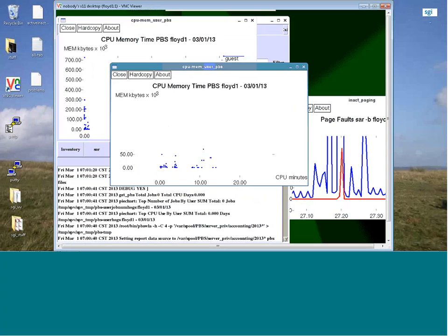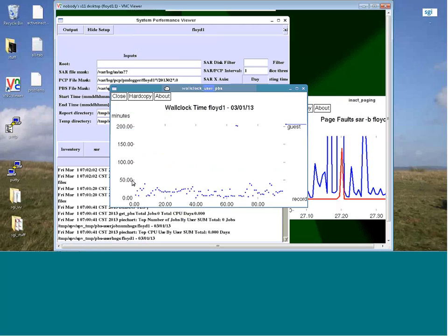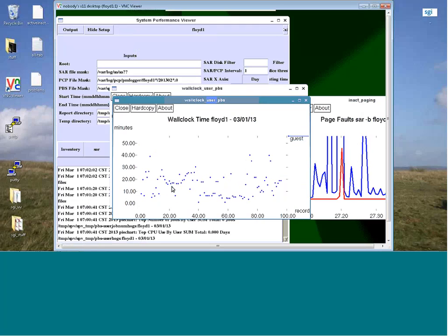Let's see what we got for wall clock plus queue wait time. Again, these aren't too bad either, all less than an hour. There were a couple here that were in the 200-minute range, but most of them are coming back in the 20-minute range again.